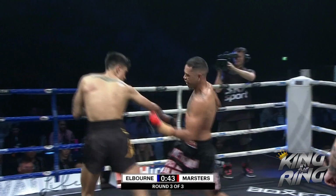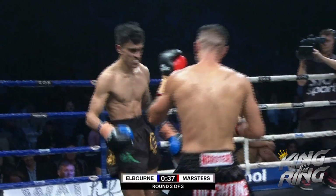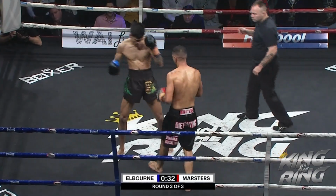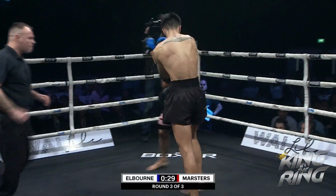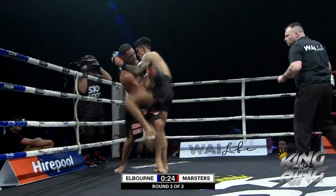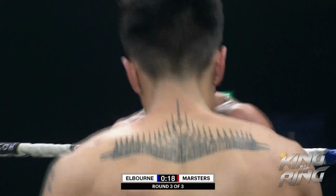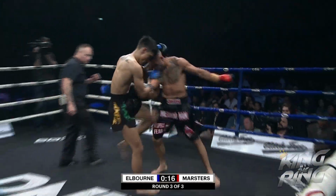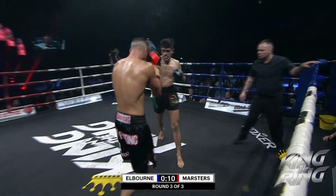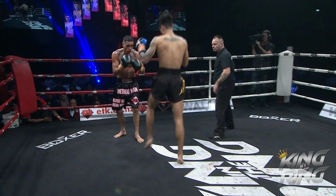Another right hand there. Marsters now has him on rubber leg street. Elbourne calling him on, but he has been hurt. And another one that was partially deflected off the shoulder. Marsters needs to be cautious himself not to drop his hands or his head too low with those knees. 20 seconds to go. Marsters looking for a left hand, left knee high. Not a lot of pepper on it though. 8 seconds to go. Marsters most certainly has won this fight.